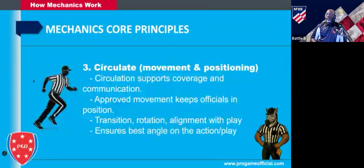All right, circulate. What I mean by circulate, I'm talking about movement and positioning. Circulation supports the coverage and communication. In other words, player moving downfield, you're moving with them. Proper movement keeps officials in position. Transition, rotations, alignment with the play ensures the best angle on the action on the play.